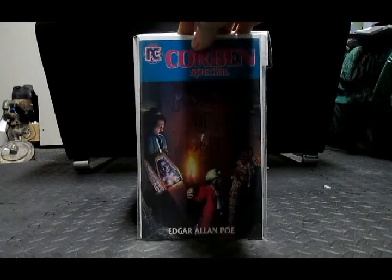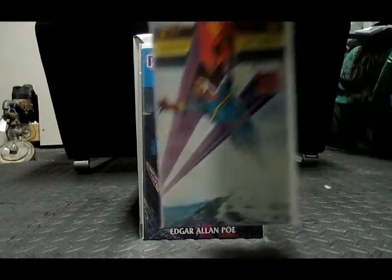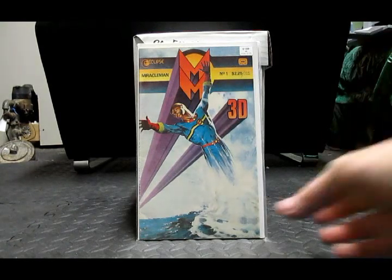Ended off with Corbin Special, Edgar Allan Poe, The House of Usher, which I don't know if he redid into a two-parter. This is #1. I'm not sure if this was a two-parter as well, so I don't know if the one through Dark Horse was a reprint of this or not, but there you go. And then to end it on an even higher note, Miracle Man 3D, #1.